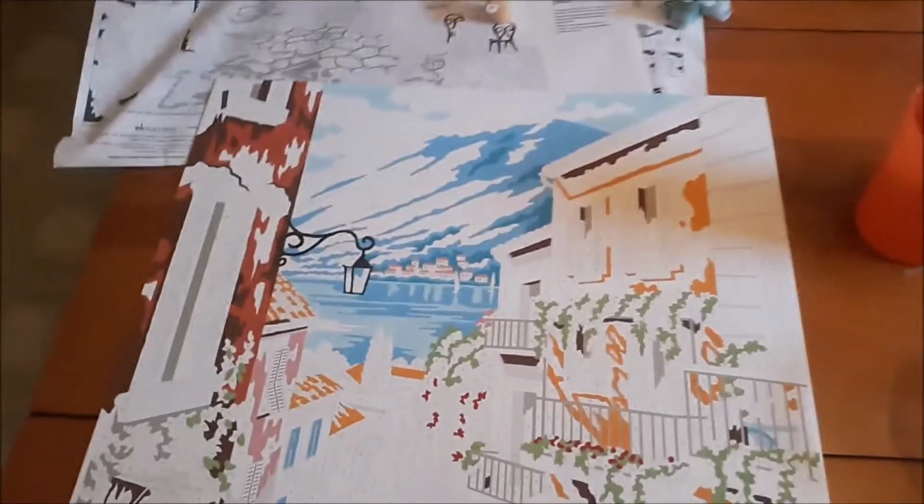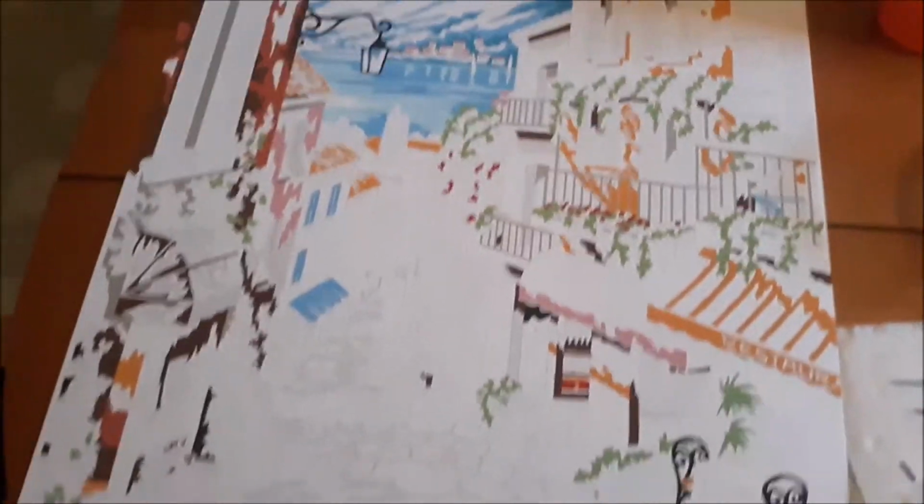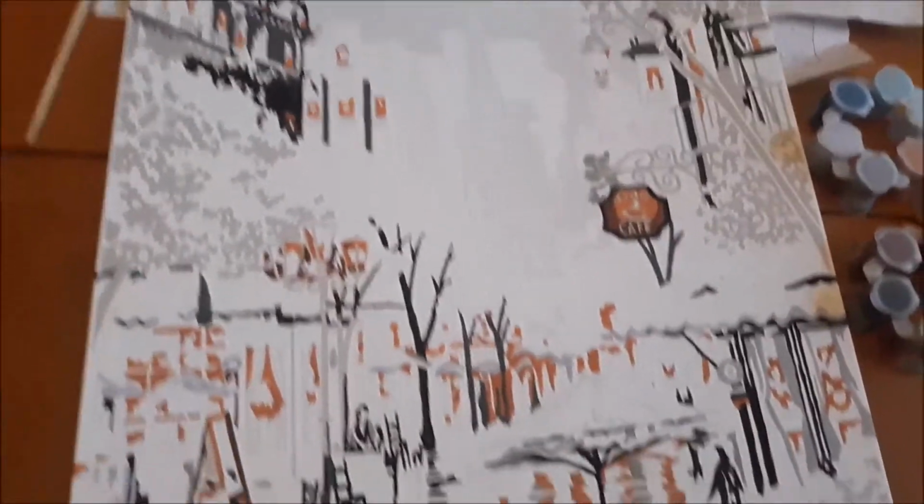Painting progress update. That's coming along really good. Mine still looks dark and gloomy. Not much color yet.